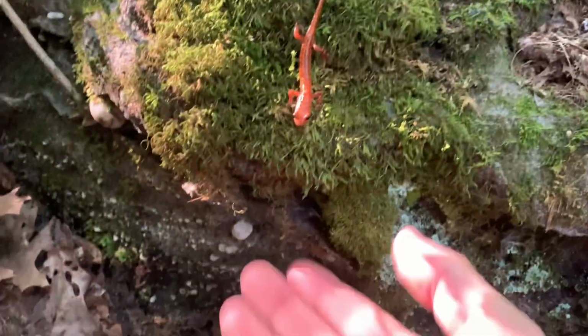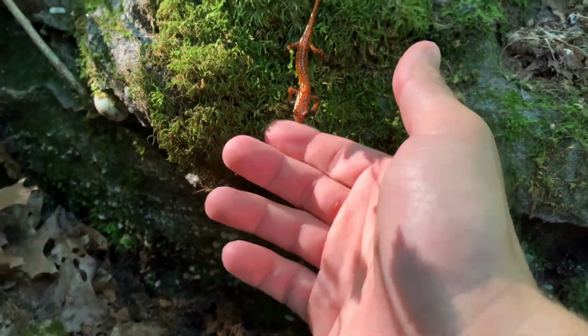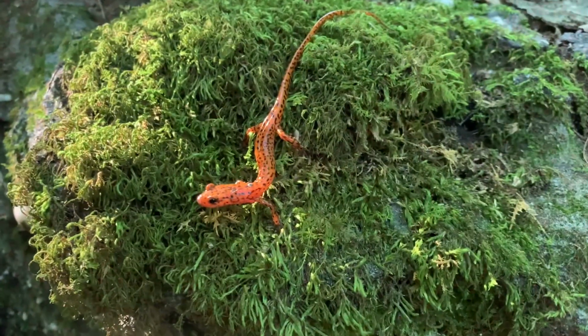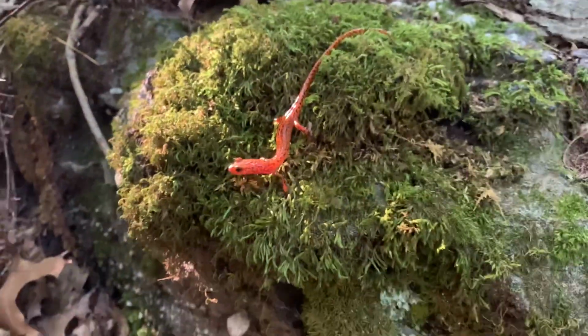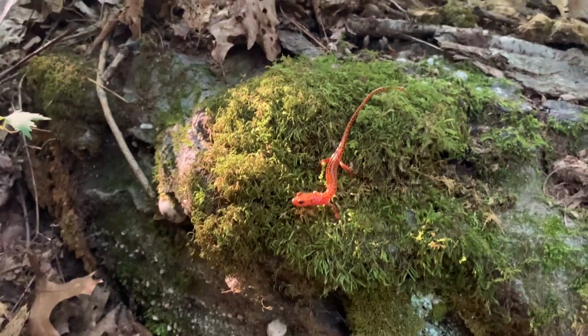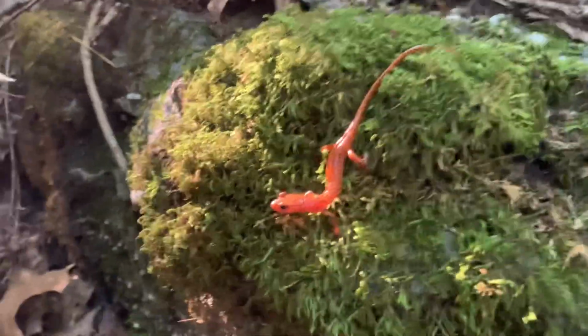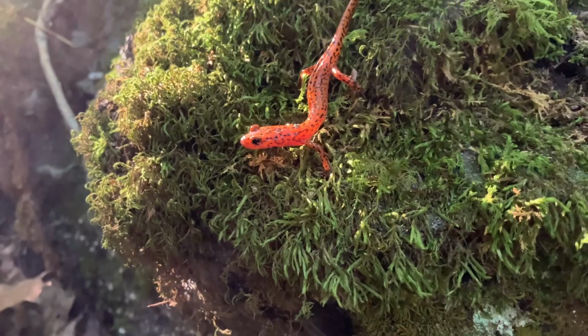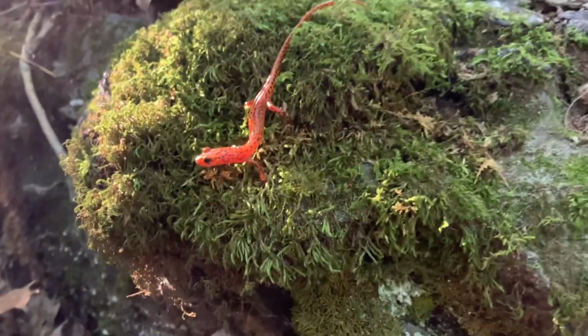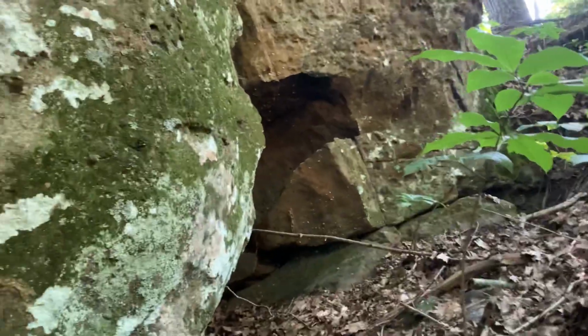What is up, everybody? Today I'm here in Kentucky, and what we have right here is a cave salamander. Now, this is my first Kentucky cave salamander. It makes it three states that I've seen this species in: Tennessee, Illinois, and Kentucky. These guys are, hence the name, cave salamanders. They prefer areas like this.